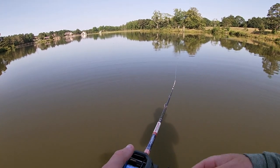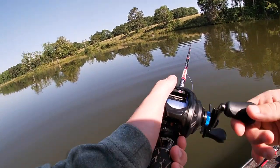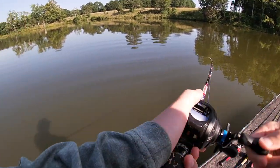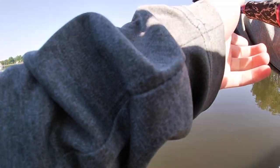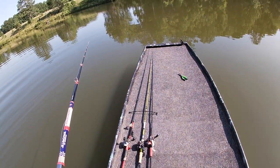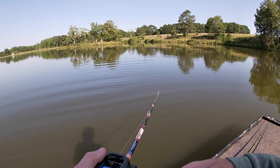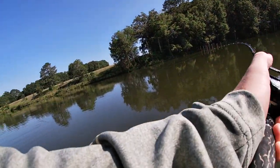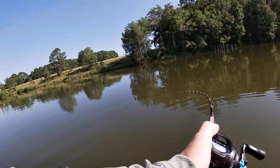Oh yeah, that's a good fish over there. He's chasing some bait. Oh, I just got bit. They're eating up this crankbait. Like, straight munching. Straight munching on some bait right over here. Oh yeah, that's a fish. Oh yeah, that's a good one. At least it felt like it when I hooked into him. Pulling pretty good, so I'm hoping it's bigger than the ones I've been catching.